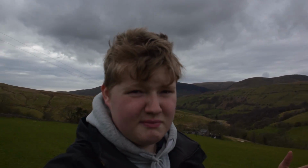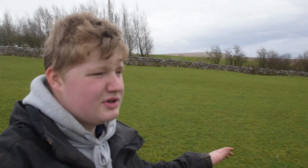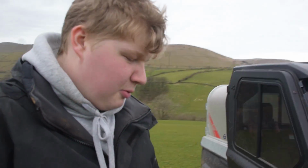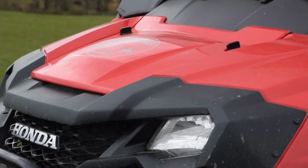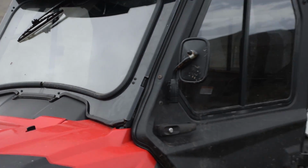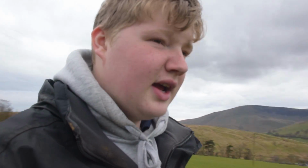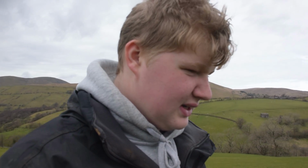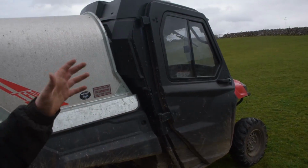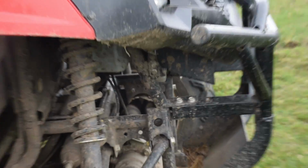We got this just before lambing time, so it'll be 1 year old now, pretty much. Needs new tyres. Although it's proper loud in the cab, I don't mind it, it's alright. Gearbox is a bit clunky, it's an automatic. I'm not a massive fan of automatics on quads and stuff, but it is a good little machine.